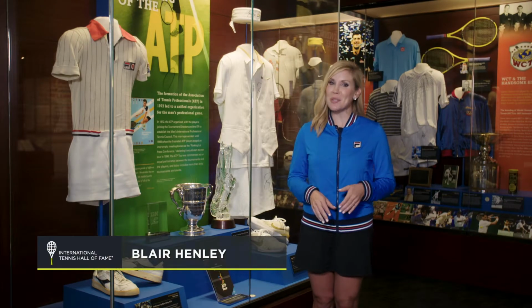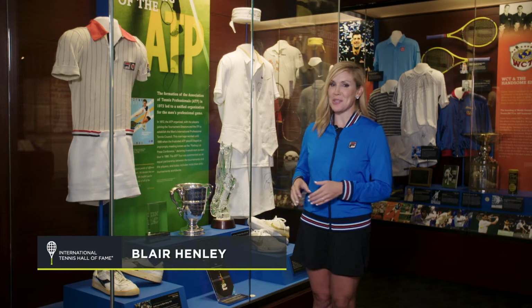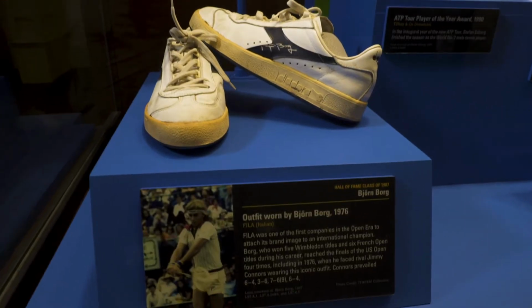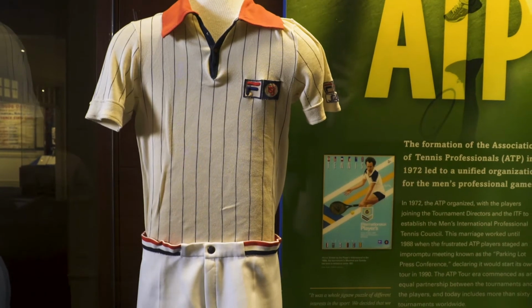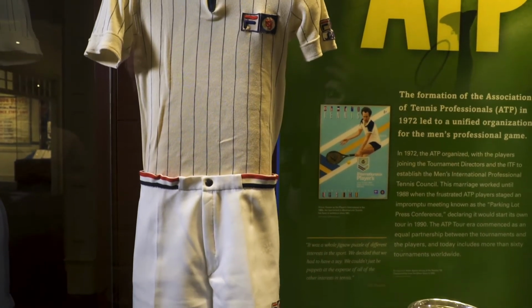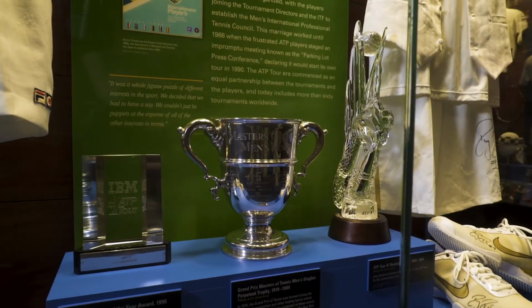Iconic. That's just about the only word to describe these two legendary outfits. Fila was one of the first companies in the open era to attach their brand image to a famous champion. 11-time Grand Slam winner and Hall of Famer Bjorn Borg wore this at the 1976 US Open, where he played Jimmy Connors in the final.